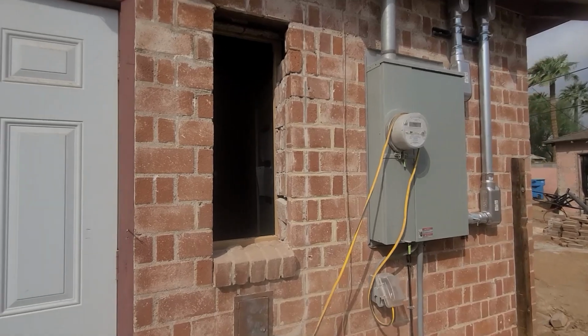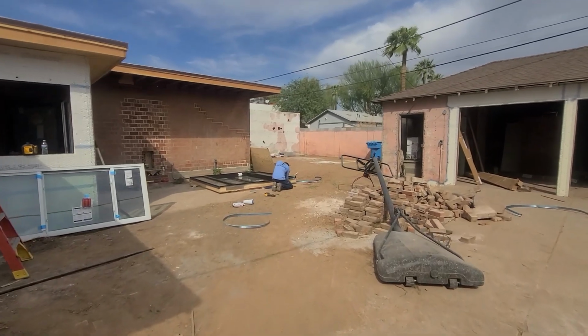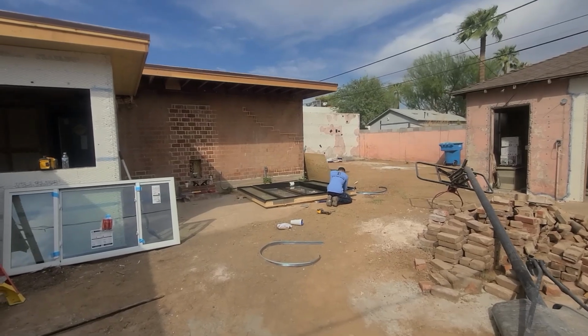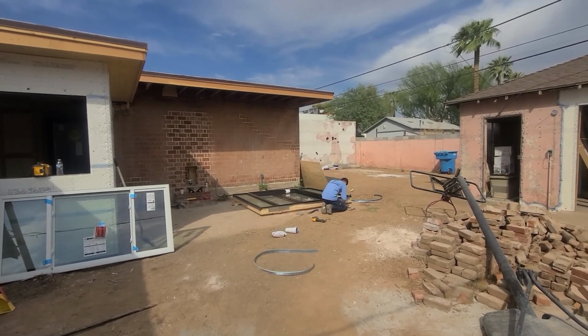Ooh, that window opening is still open. You can see over here we've got one of our doors on the ground, and this gentleman is preparing that door to go in the opening for what's going to be the new music room. And so it's a nice wide open French door that we'll be able to get the piano in and out of for our homeowners.